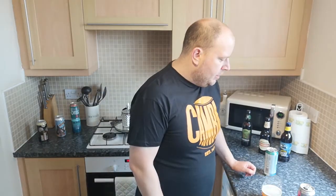You can definitely taste the alcohol more in this. It is a bit stronger, 6 to 6.8%. It's thicker in the mouthfeel, so you get the oats in the beer that's making it a bit more clingy. It's a bit more gloopy and clingy in the mouth, like a Klingon of a beer, if you like. But again, it's very nice. It's very drinkable.